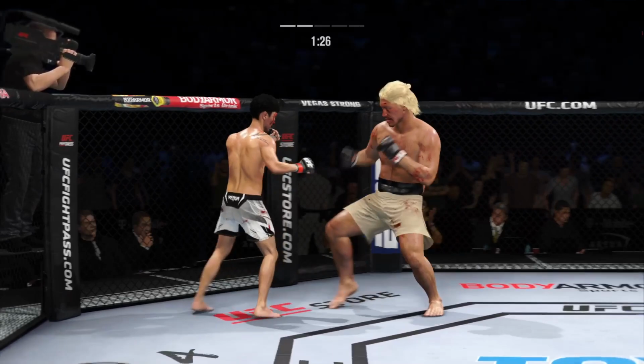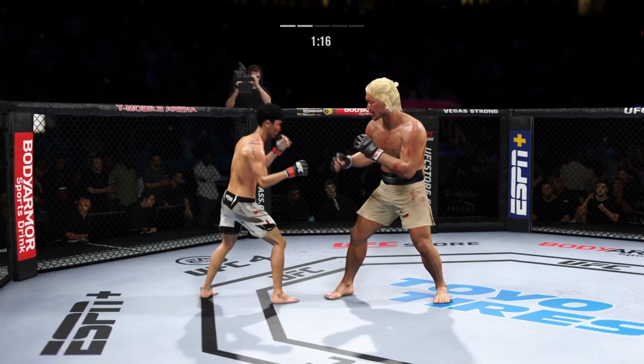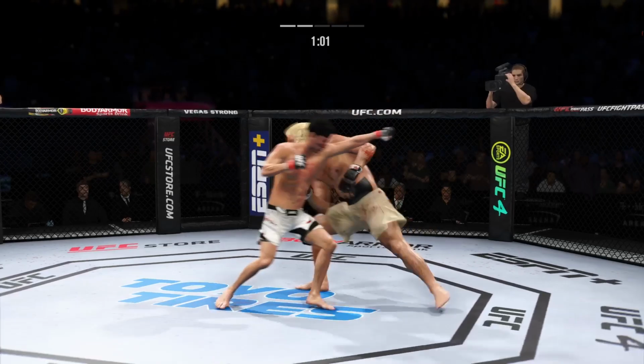Kick lands. Oh, Superman punch. Both fighters hanging down in the pocket and both landing. Oh, massive head kick there. We'll see if he can finish. Very tricky when he throws that body kick. Well, he's been pretty accurate tonight.